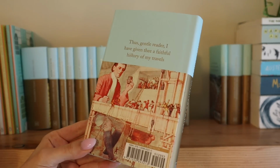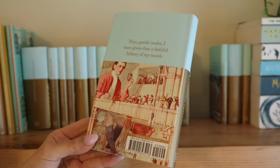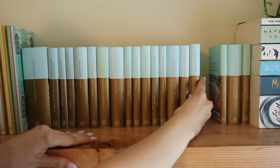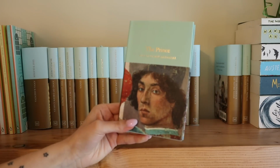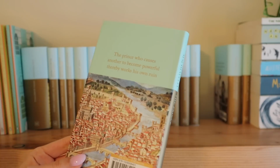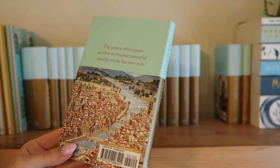Then the next one is Gulliver's Travels by Jonathan Swift. "Thus, gentle reader, I have given thee a faithful history of my travels." That's probably the last line if I had to guess. Excited to read that eventually. Don't know when. I'm not like itching to read it. And then the next book is The Prince by Niccolo Machiavelli, another Italian classic. "The prince who causes another to become powerful thereby works his own ruin."